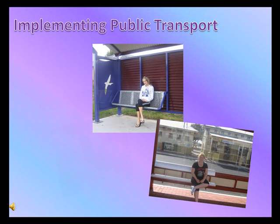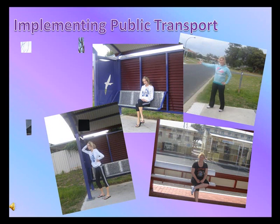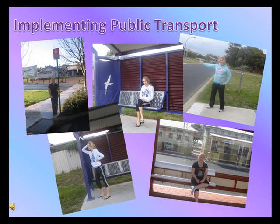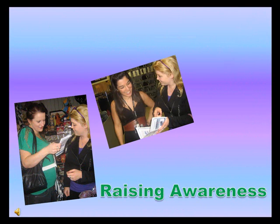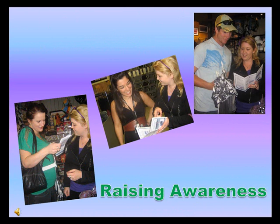Over the 2 weeks of the project, we realised that riding our bikes wasn't always a viable means of transport over long distances. Therefore, we used public transport to ride to these destinations. Besides implementing this positive change, we also created a brochure to raise awareness of issues surrounding carbon emissions. These were distributed around Bunbury and the surrounding areas, as well as being placed in community notice boards.